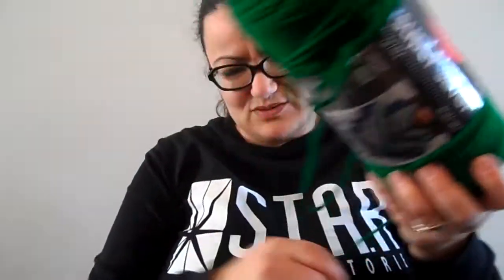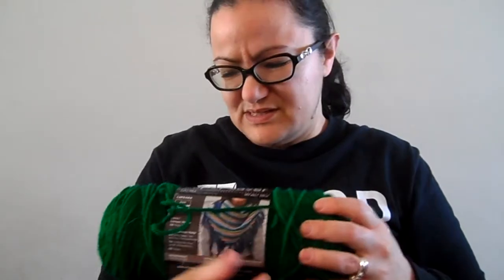So a couple of weeks ago I was at Walmart and I only found one color of yarn that I needed. For some reason, most of the yarn aisle was completely empty. I don't know if there's just that many people buying yarn and they can't keep up, or if they're having trouble getting yarn in. I don't know. But most of it was empty. I only found one color I needed. I needed a dark green for the broccoli that I was going to make, and I think for a couple of other things.